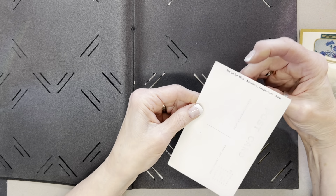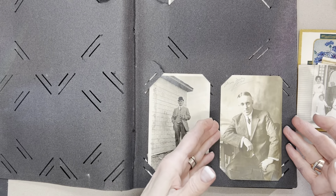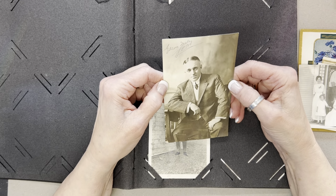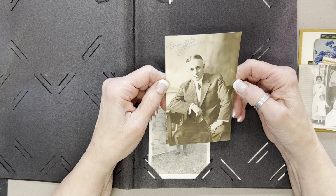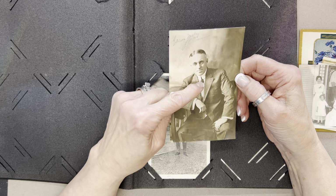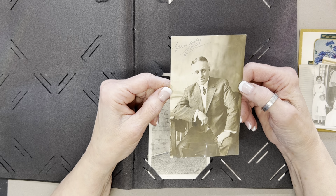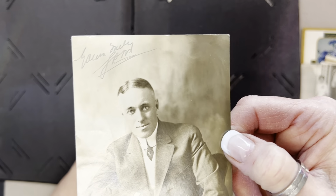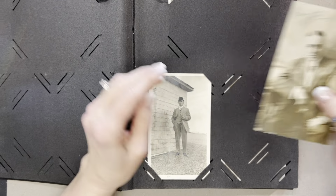This was done by a photographer in Lethbridge. Oh, doesn't he look very ready for action, and all dolled up with his vest and his stand-up collar and a tie pin and tweed suit. Postcard, no date.